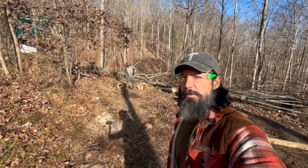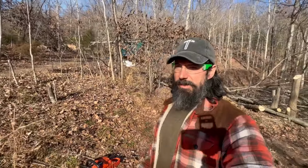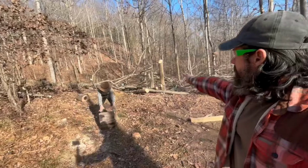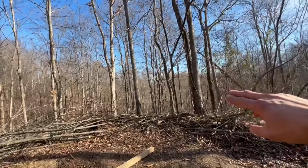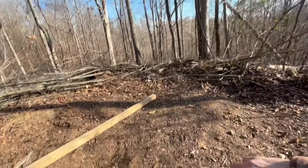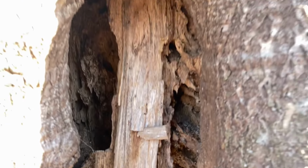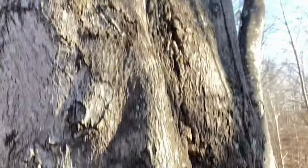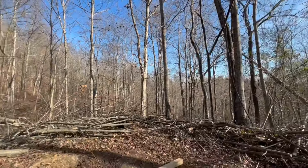Today we processed some firewood so far. We haven't done much building, but we are about to. We've been cutting some trees down because we noticed there's some problematic trees really close to the build area here, especially this twin maple right here. It's actually rotted at the bottom, so no way do I trust that. That's got to come down, which is what we're going to contend with right now.